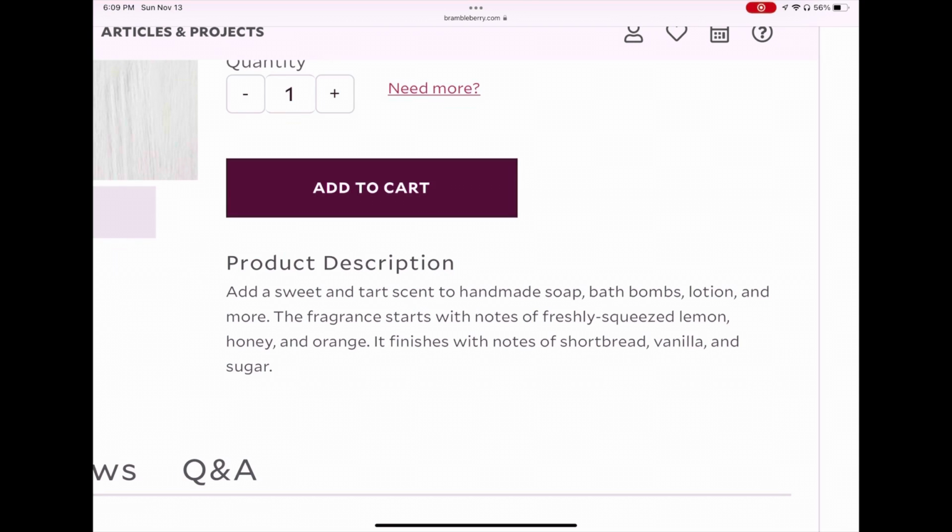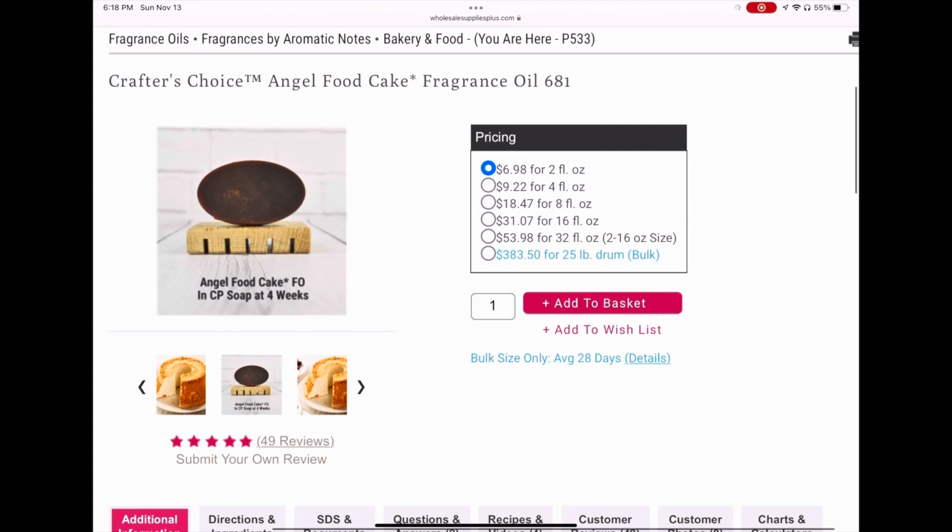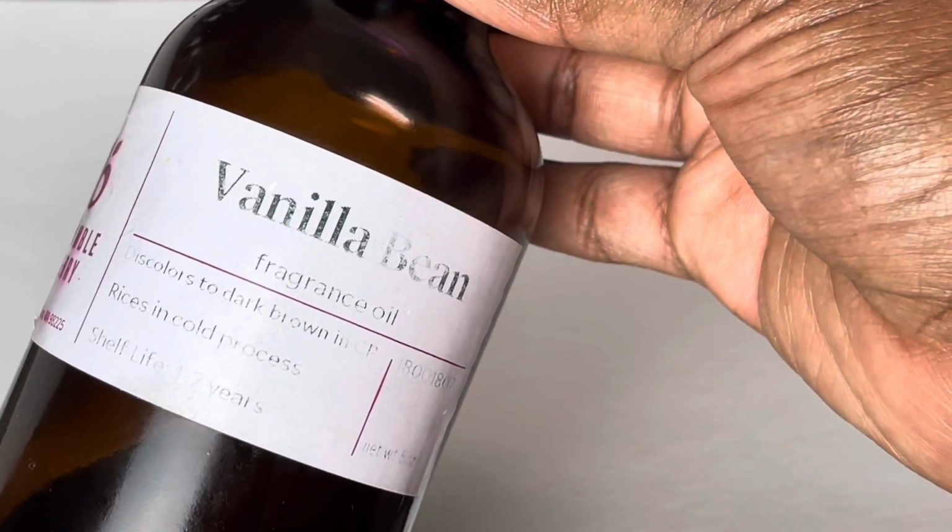Now, when I look at this, my first instinct is to have my top note fragrance be sweet lemon, or have an orange, zesty fragrance scent for my top note. Then I'm going to have a separate fragrance oil of a shortbread, or maybe even a cakey fragrance oil that's going to bring that shortbread, vanilla-y bakery scent to it. And then as my base note, I'm going to have a warm vanilla scent that's really going to bring out that warm bakery scent I'm looking for, the shortbread and the pound cake or shortbread fragrance.